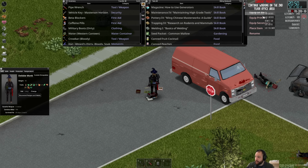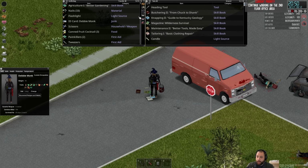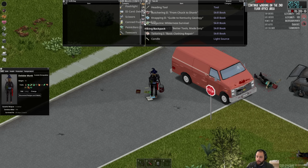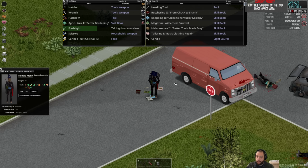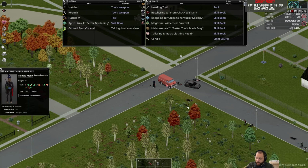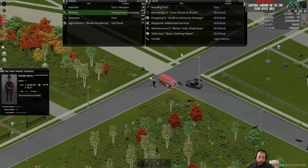Alright, then let's equip a secondary and move everything over. Now, it's not the big hiking bag, which would have been nicer, but, you know, beggars can't be choosers. I'm very happy to have found something better.